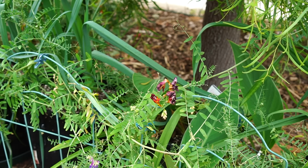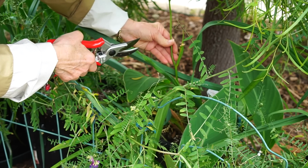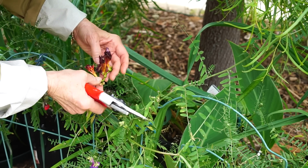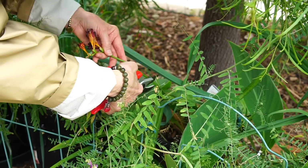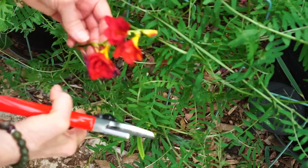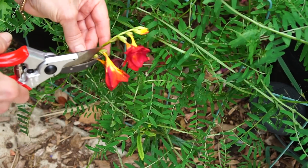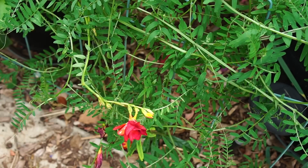I think these freesias are about done, and they're really crowding out these cannas. I don't know anything about freesias, but I'm going to take that off because it looks bad. The freesias are intertwined with the hairy vetch, and I'm going to cut off the bad ones.